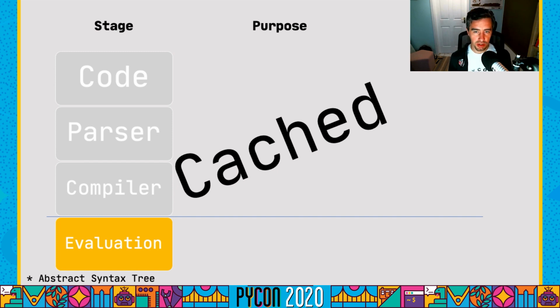Any optimizations above the line, so in terms of reading, parsing, stuff like that, wouldn't make any difference to the benchmark, because it's not actually going to impact how fast the code actually executes, because the CPython compiler is what's called an ahead of time, or AOT, compiler. So it's all compiled up front.